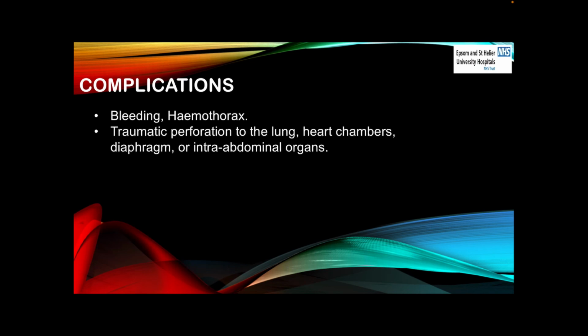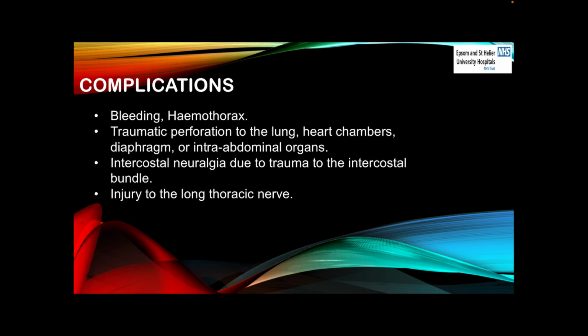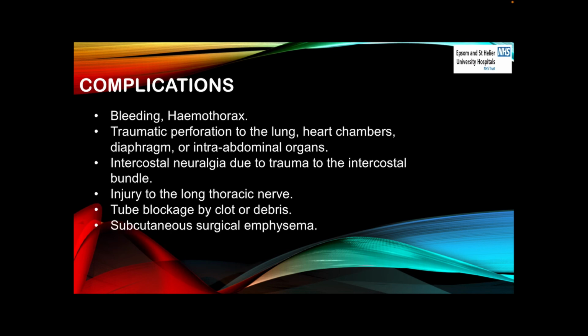Complications of chest drain insertion: bleeding, hemothorax, traumatic perforation to the lung, heart chambers, diaphragm, or intra-abdominal organs, and intercostal neuralgia due to trauma to the intercostal bundle. This is also one of the complications. Injury to the long thoracic nerve causes winged scapula, because this will lead to paralysis of the serratus anterior muscle. Tube blockage by clot or debris, you have to clean it. And subcutaneous surgical emphysema, as I said to you before.